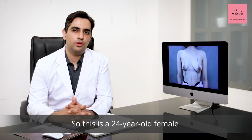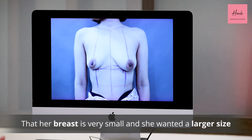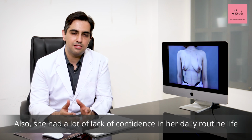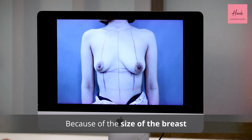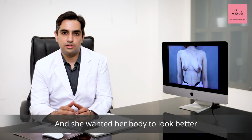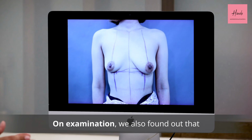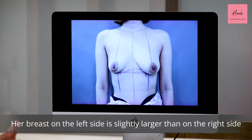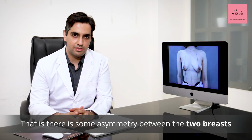So this is a 24-year-old female who came to us with the complaints that her breasts were very small and she wanted a larger size. Also, she had a lot of lack of confidence in her daily routine life because of the size of the breast. She was afraid to wear certain types of clothing and she wanted her body to look a little better. On examination, we also found out that her breast on the left side was slightly larger than the right side. That is, there was some asymmetry between the two breasts.